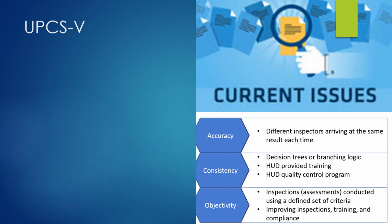Consistency. There are decision trees and branching logic that help make a decision whether or not something is a fail. That removes the ability to say yes or no without actually giving a reason. The decision trees will walk a person through it. HUD is providing some training and some quality control for the program. The objectivity: the inspections are conducted using a defined set of criteria. And improving inspections, training, and compliance.